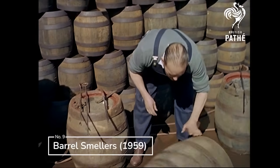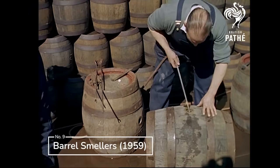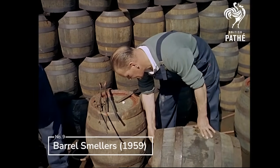In case you didn't know, a smeller is a man employed by a brewery to examine returned empty beer barrels. If they smell all right, they're passed for further use. But if they're what's commonly known as stinkers, they're sent to the cooper's shop, opened and scraped clean.